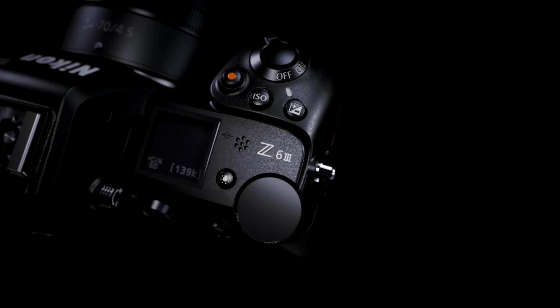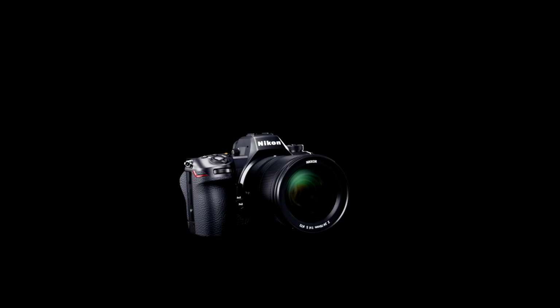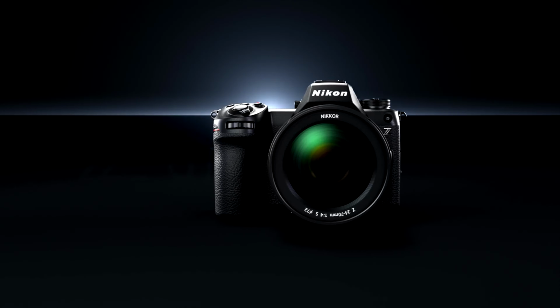It gave us Nikon users hope. Hope that we could one day see the tech come into future budget-friendly models. And now with the Z6III finally updated and coming in at just under $2,500, is this the answer we've been looking for?